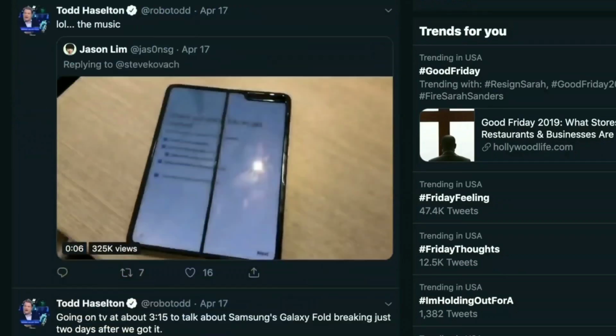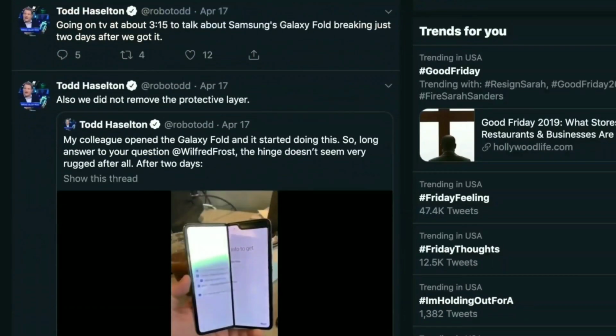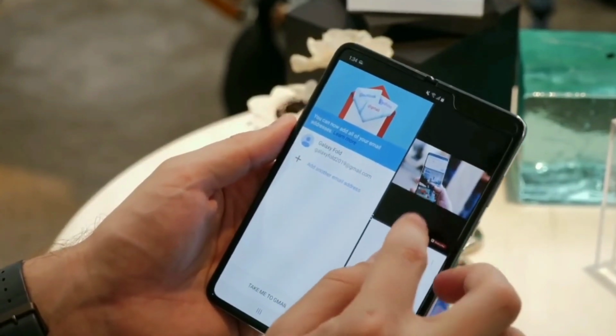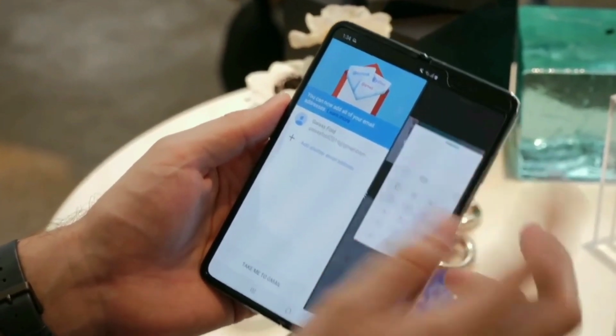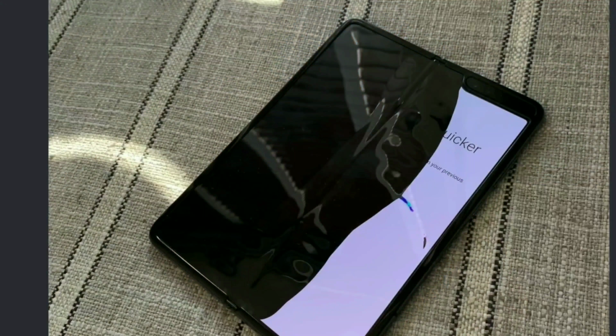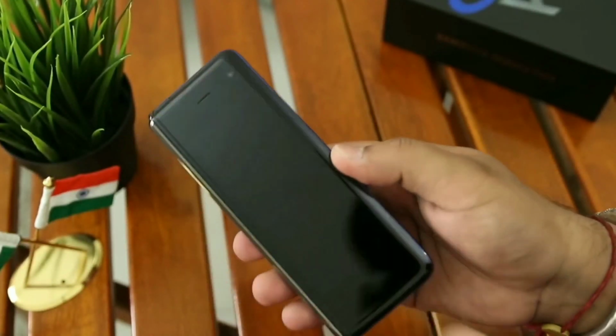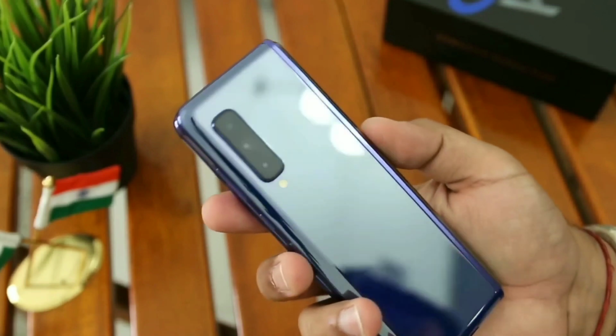The main reason is people try to spoil the screen protector, and that's it. The screen protector should not be removed on the S10 Plus or Galaxy Fold. It shouldn't be peeled off, shouldn't even be removed. There's a reason why the screen protector is there. All right, so this is the main reason why the Samsung Galaxy Fold is broken.